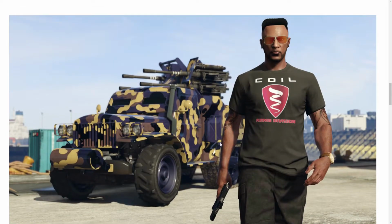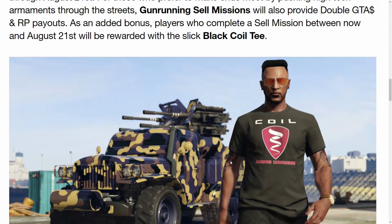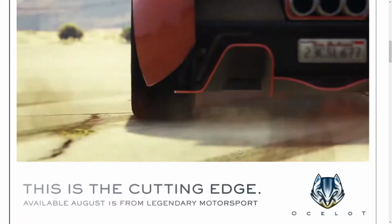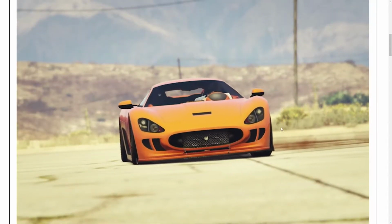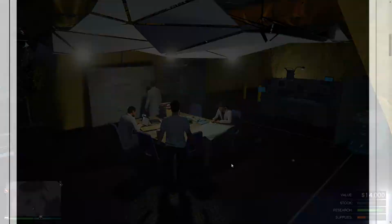Very cool. So, new t-shirt if you complete a gun running sale. And like I said, any amount should do. And if it's under 175,000 value, it'll only be a single vehicle and be nice and done, quick and easy. And there's the Ocelot XA-21.